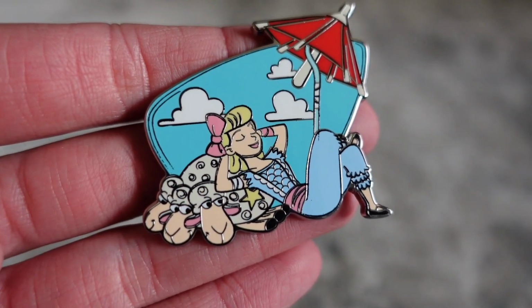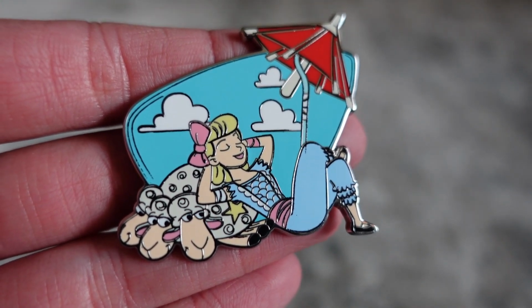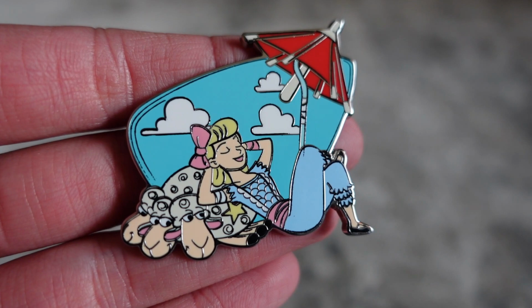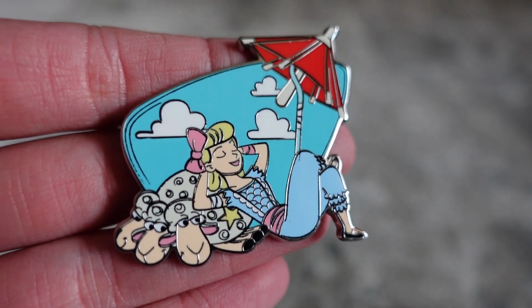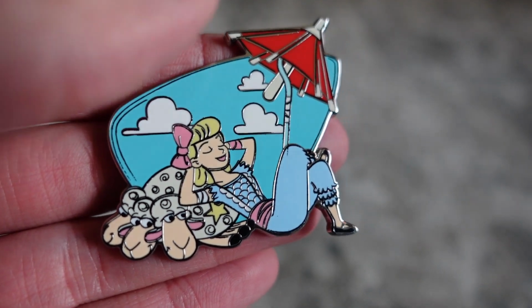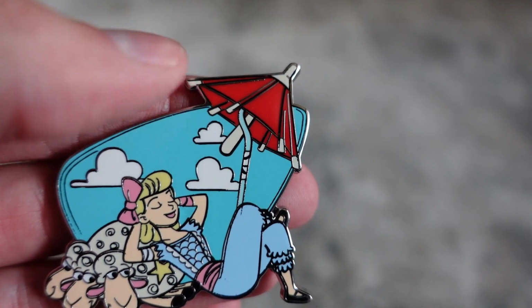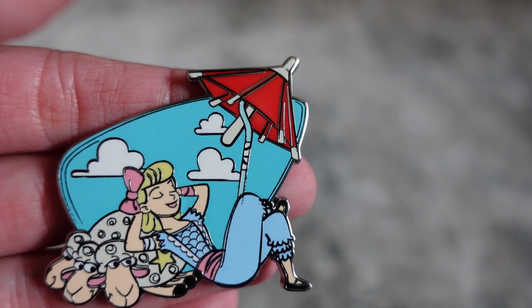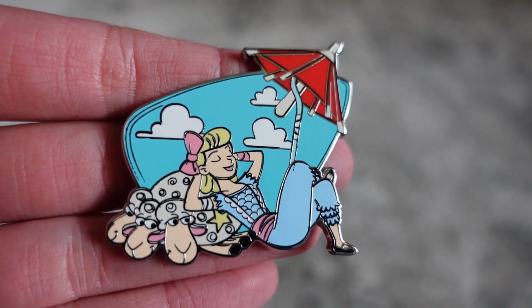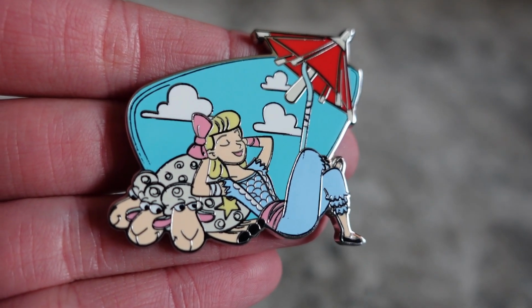All right, so now let's get into pins we traded for at Disney World. So this is by far the favorite pin that I traded for. It's so cute. It's Bo Peep. It's from a lanyard. And I didn't notice before, but that's one of those like little paper umbrellas that you can get like in your fancy drinks. So it's really cute. I did trade for this at the Contemporary.